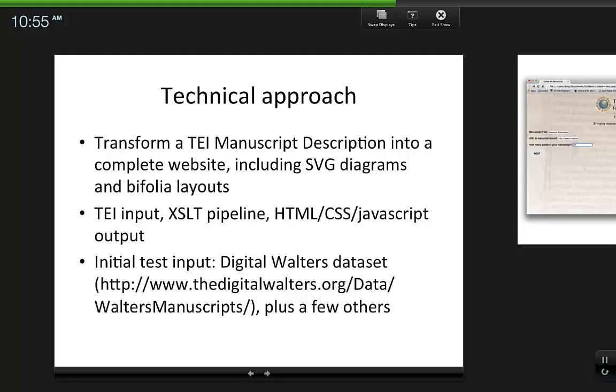The initial test input that we were using was the Digital Walters data set. The reason that we use Digital Walters is because it's open access, so all the images are out there and we can grab them really easily, and because they use a consistent collation formula, so it was easy to say, well, we're just going to base our system on their collation formula.